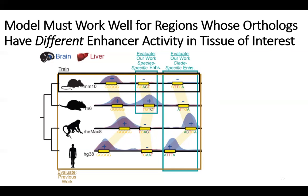And these are enhancers where all of the orthologs in the clade for which we have data are enhancers, but the orthologs in other clades are not enhancers. And for the purposes of this talk, I can tell you about our results for clade-specific enhancers. I'd be happy to tell you our results for species-specific enhancers offline. And what I want to point out is these were totally new evaluations that we developed. The previous work just looked at overall performance separately in each species without separating these into these three groups.